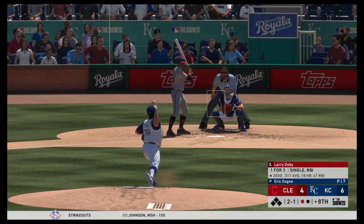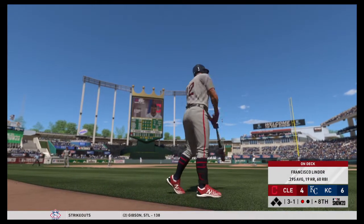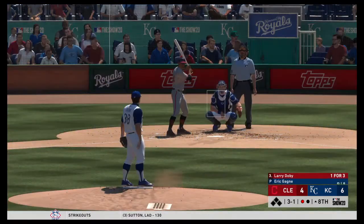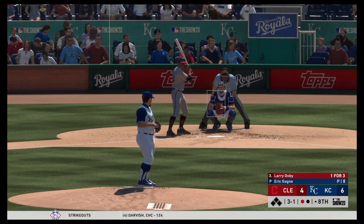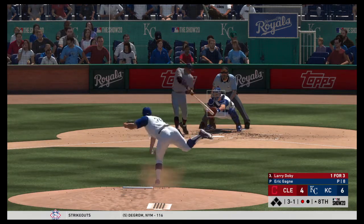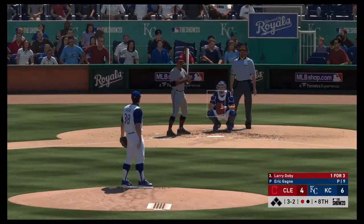At the plate now, Larry Doby. Fastball well outside. The Royals are maintaining a slim lead in the late going of this series finale, so if they can wrap it up, they'll complete the series sweep. Hey, Matt, what a great spot to be in. You're playing good baseball, you're going for the sweep, and you're leading by a few runs going into the later innings. Now it's just time to close the deal.